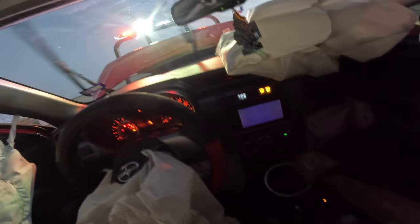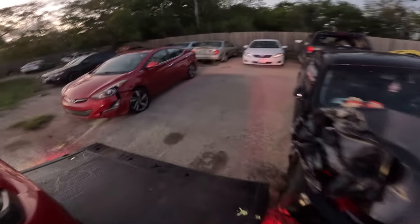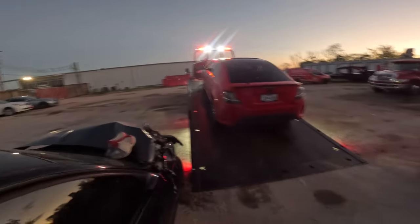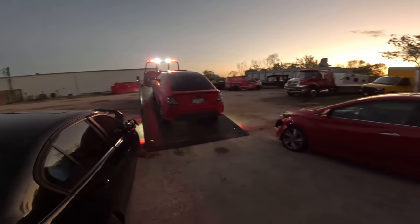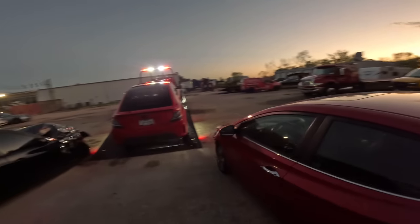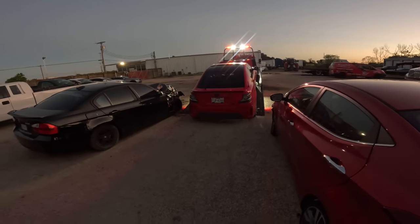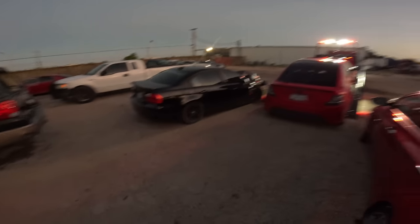Shifted into neutral. Get the parking brake released. Straighten up the steering wheel. Use my remote here to watch this thing come down. Should have plenty of room, but watch it come down. Should have plenty of room back here. Should the back of the car only come back to about here?